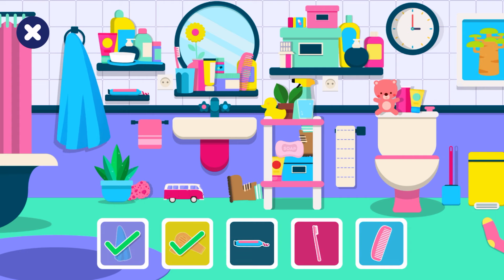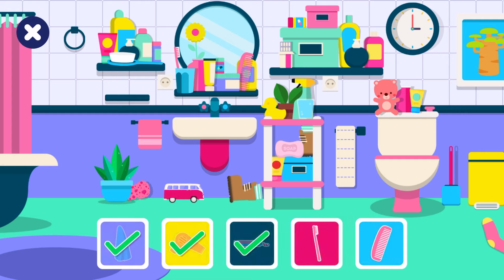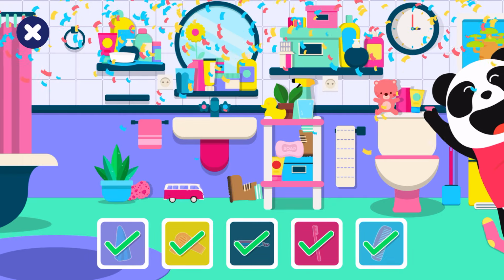Good job! You found the towel. Good job! You found the toothpaste. Wait! You found the toothbrush. Good job! You found the comb. Yay! You found them all!